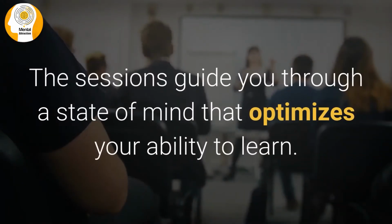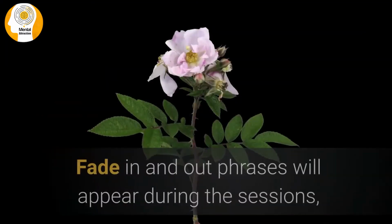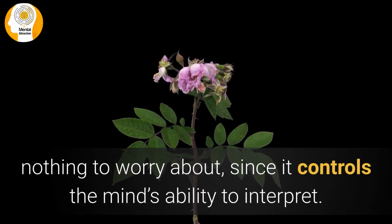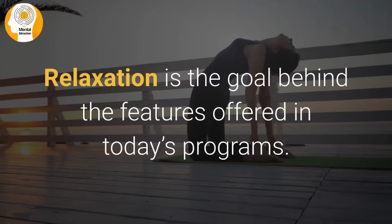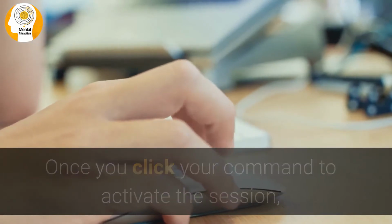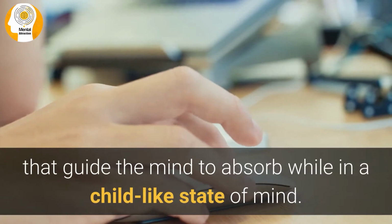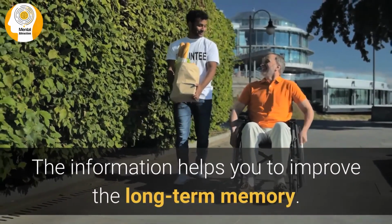The sessions guide you through a state of mind that optimizes your ability to learn. Fade in and out phrases will appear during the sessions, nothing to worry about, since it controls the mind's ability to interpret. Relaxation is the goal behind the features offered in today's programs. Once you click your command to activate the session, you will start the mega learning sessions that guide the mind to absorb while in a childlike state of mind. The information helps you to improve the long-term memory.